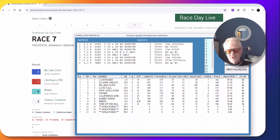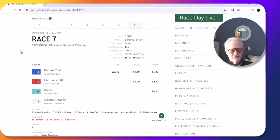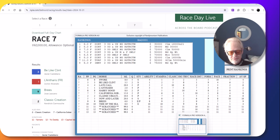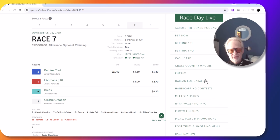So now we're going to sort on stamina, and you can see that Be Like Clint was ranked 1st in ability, 2nd in stamina, 1st in race distance. Remember I showed you in the last video about how these race distances have been doing good prices, and you can see that Be Like Clint won and paid $11.40. Let's see how he looked on this program. Yes, the 11 was scratched, so he was 2nd ranked on this program too on Power Pace. So that was another good price, $11.40.